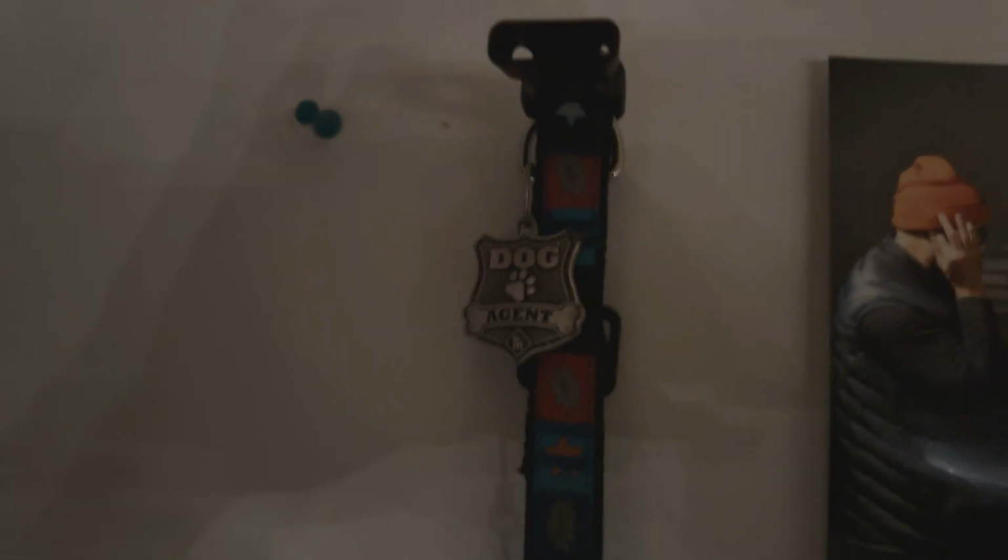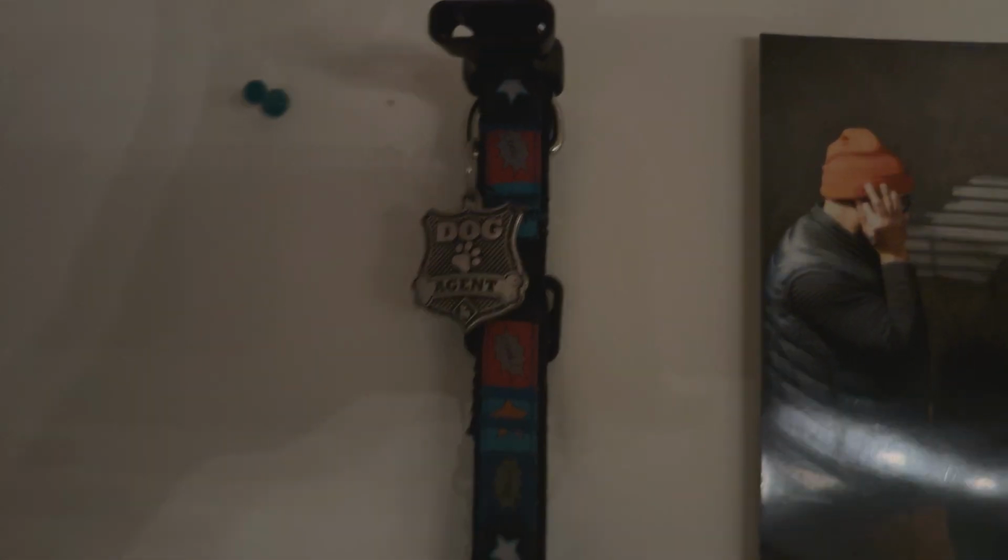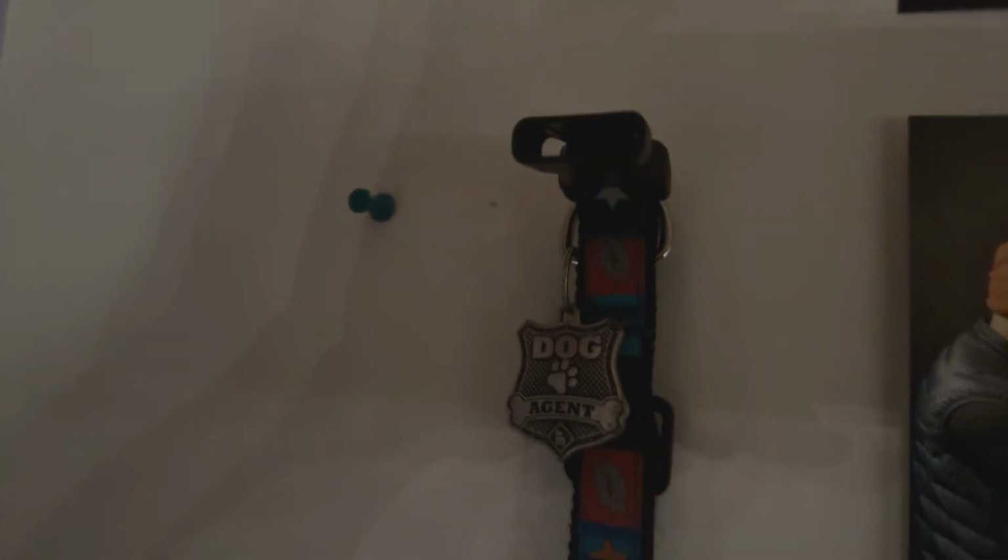This is my dog's collar. I have it hanging on the wall. It says dog agent because he's busy saving lives as per usual.